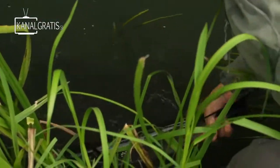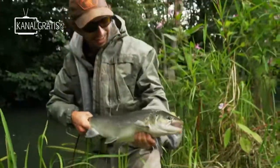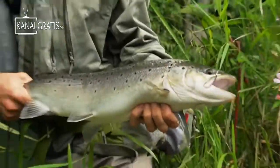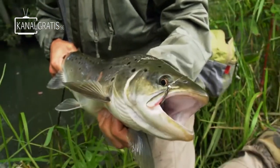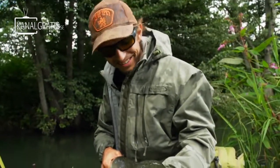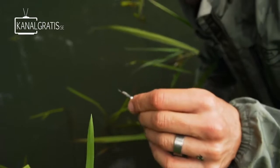Oh, got it. What a fish. Look at that. Beautiful fish. Oh my God. And that fly is just anchored. Perfectly hooked. It couldn't be better. What a fish. Oh, come on. Look at that. It's just perfectly hooked. Oh, it's off. That little silvery thing, gray and silver.